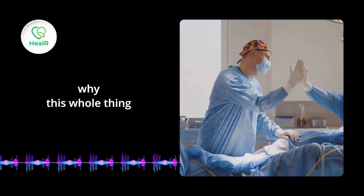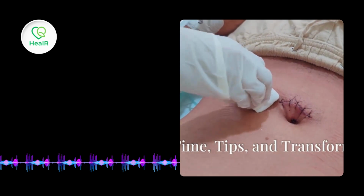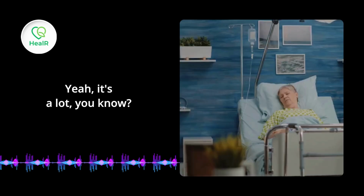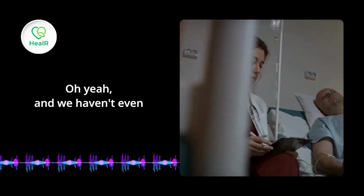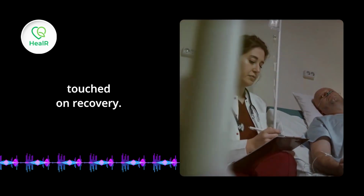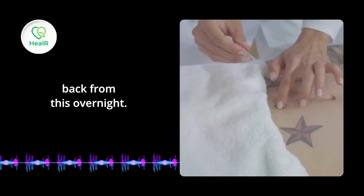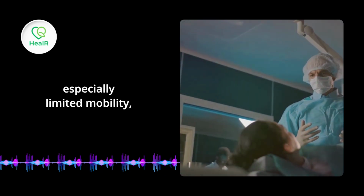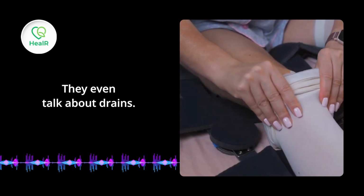It is. And that's why this whole thing about having a qualified, experienced surgeon, healr.co.in really stresses that. Makes sense. It matters. It's a lot. Like you said, 4 to 7 hours, that's serious stuff. Oh, yeah. And we haven't even touched on recovery. Because I imagine that's not a walk in the park either, right? No, you're not bouncing back from this overnight. You're looking at those first few weeks, especially limited mobility, compression garments. They even talk about drains.